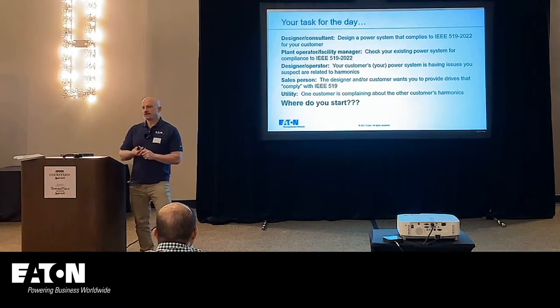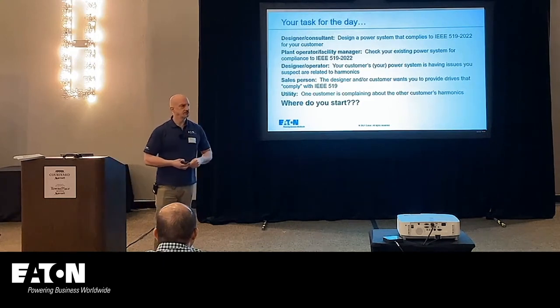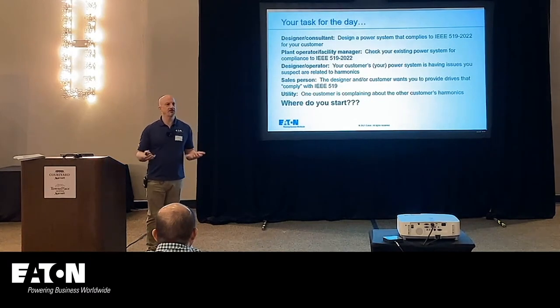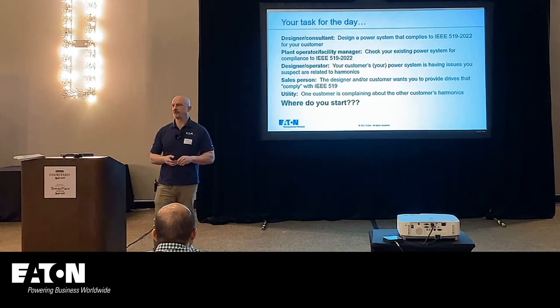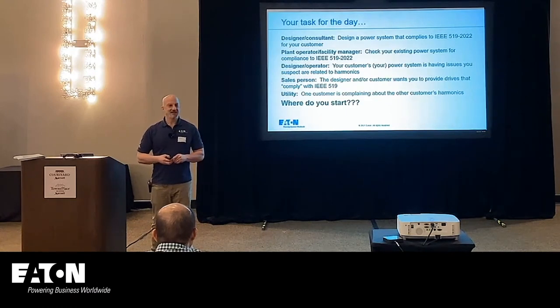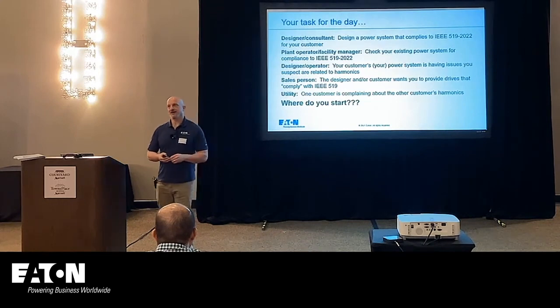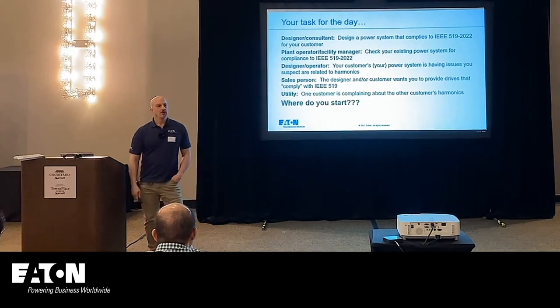Where do harmonics come from? When we say harmonics come from what? How would you answer that? Nonlinear loads. I heard nonlinear loads. What's a nonlinear load? Are there any nonlinear loads in this room? Actually, yeah, I heard all. Are there any linear loads in this room? Probably not. If we had incandescent lights, maybe, but most of these are probably either LED or fluorescent or some sort of lights. Projector, the computer, all those are nonlinear loads.